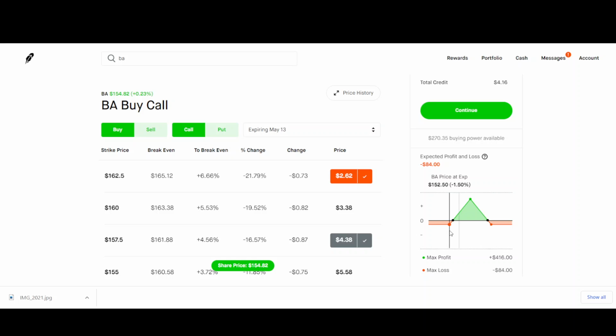So if Boeing is at 152.50, or if it drops to 130, it's still the same amount of loss, just about $86. This way, we don't have to worry about if Boeing tanks, we lose thousands of dollars, or if Boeing goes insanely high, we don't lose thousands of dollars. And then you can see right here, if Boeing ends up at the price that we guessed by May 13th, we'll get $413.